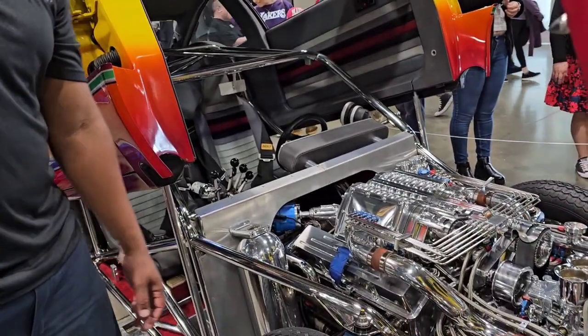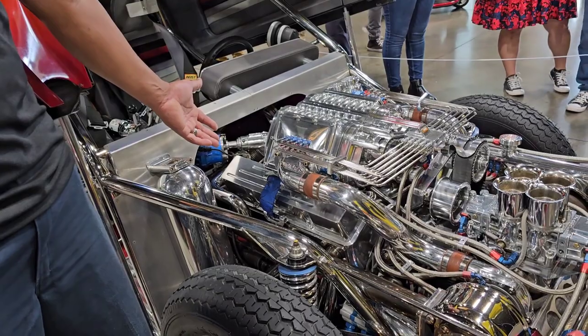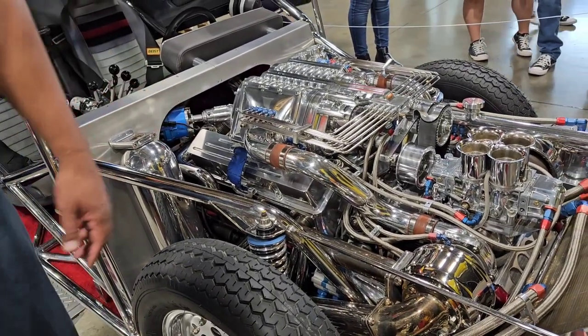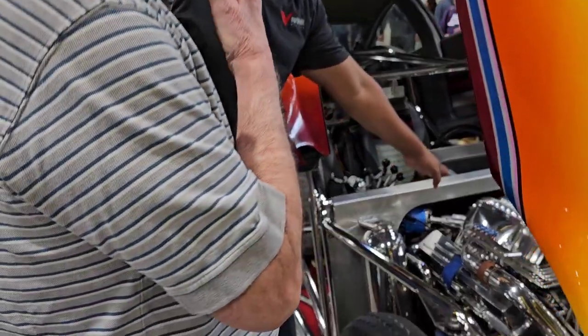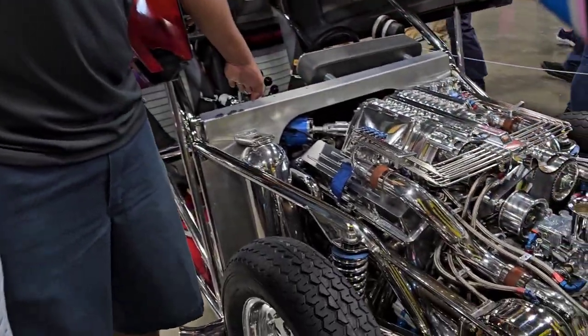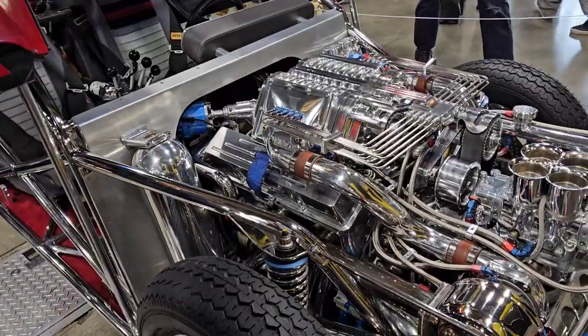All right, so we're looking at a small block. What's the displacement on that? It's a 350. Okay, so small block 350. And now this is very interesting, how you have the distributor offset. Right there, angled, and you can change everything from inside the car. Nice.